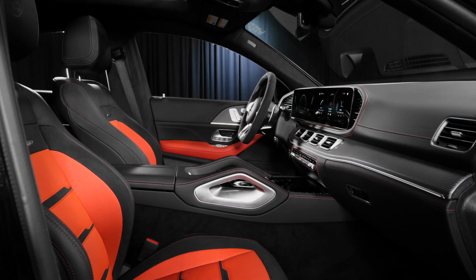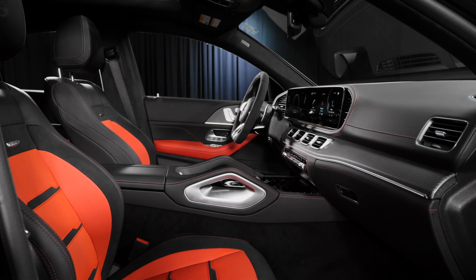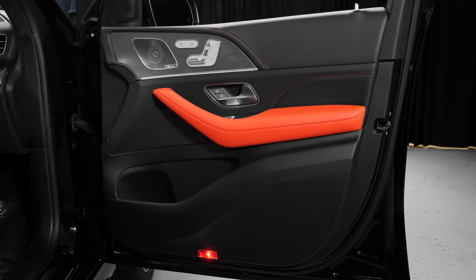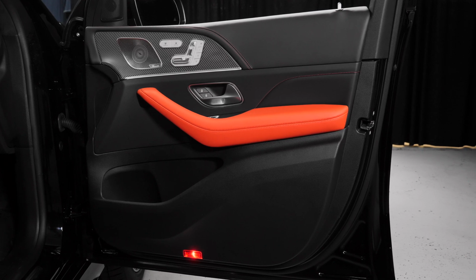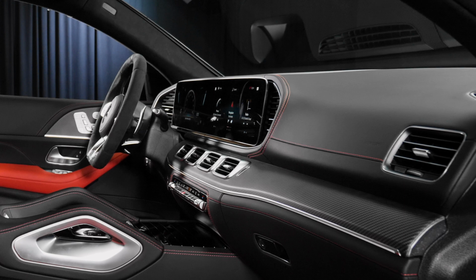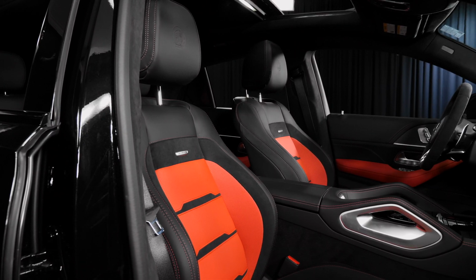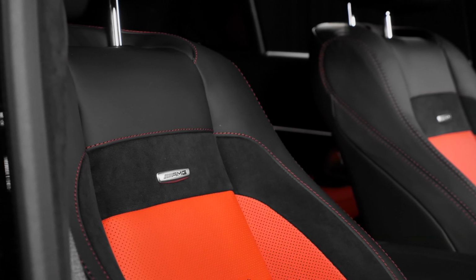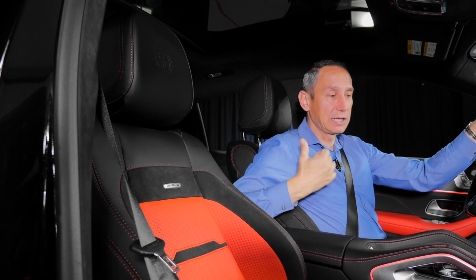The interior is finished with the AMG Classic Red and Black Napa exclusive leather interior that has some of the red elements on the door. Mostly everything is in black. It has the red stitching on the doors, the front part of the dash, the rear part of the dash also, and it goes all the way onto the seat. The seat is two-tone and has Alcantara elements. The AMG crest is imprinted right here in the leather on the back headrest.